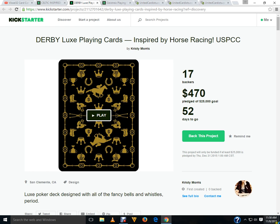Next up, Derby Lux playing cards from Christy Morris. This is currently 1%, 52 days to go. It's a very long project. I'm going to get sick and tired of seeing this one. It's got a horse racing theme, which is pretty cool, pretty interesting. The back design is okay. It could be better. All it is is a bunch of icons related to horse racing. There's boots, helmets, trophies, horseshoes, money, and a horse. And it's just a whole bunch of stuff thrown on there for the hell of it, in my opinion.